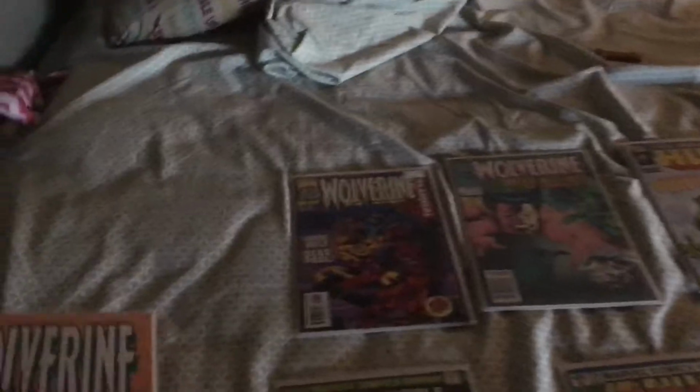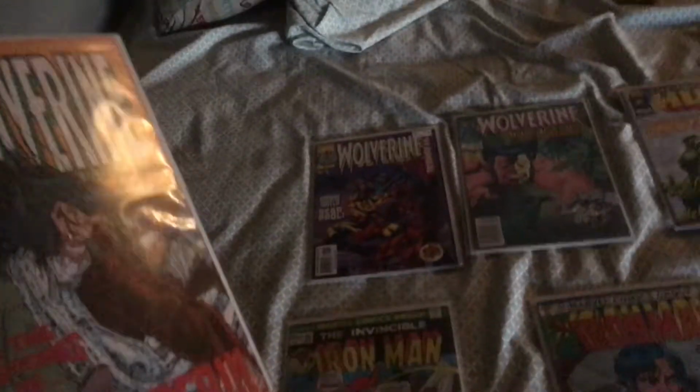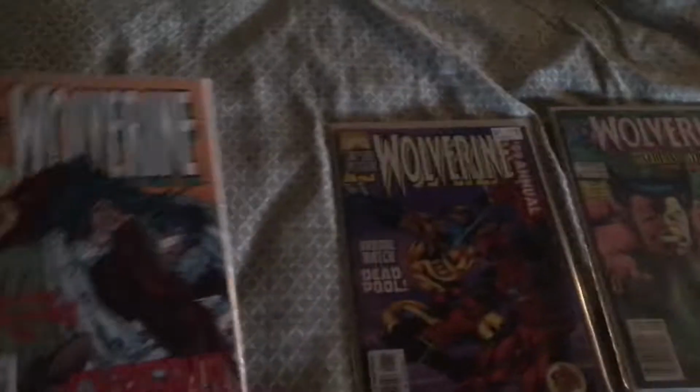I think I got most of the Wolverine ones out here. This is a Wolverine 80. Used to be a hotter book than it is now, but I bought this one because I already have this. I have a really nice copy, but I don't have a newsstand. It's a really nice copy too, and it's a newsstand variant. So I wanted to pick that up.